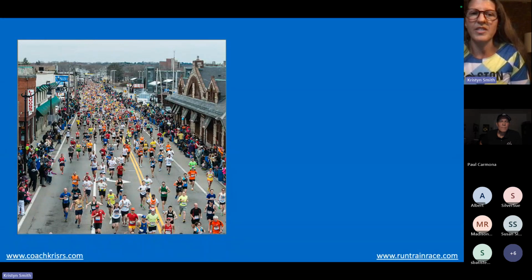So this is what this Framingham train depot looks like. And you can see the roadway here. You can see that people have a little bit of room to move. So this is approximately at the 10K of the course.